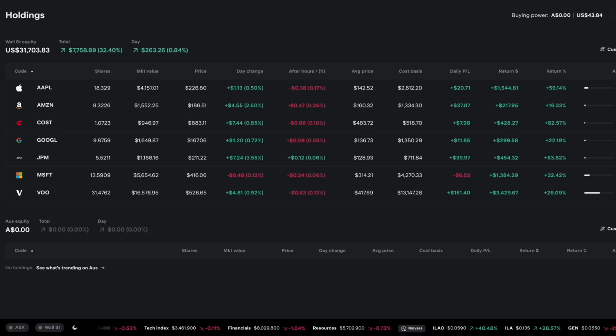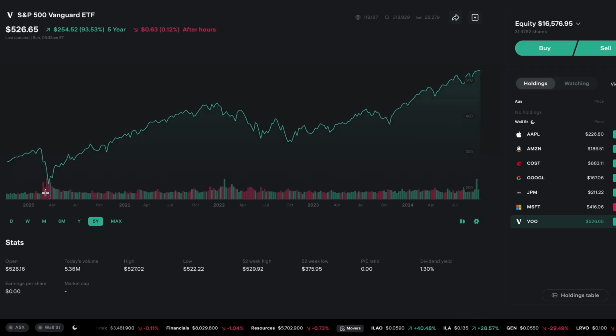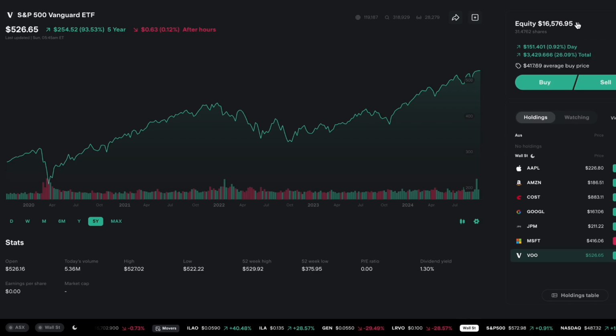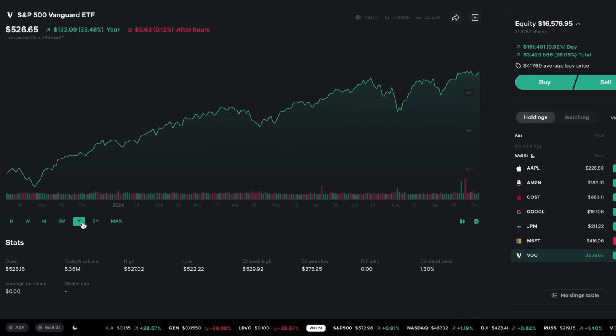And the last one to finish up is VOO. So this tracks the S&P 500, and it is my biggest individual holding by far. So it's $16,576. Keep in mind, this is all USD. So if you transfer this to AUD, it's probably over 20 grand now. And I have 31.47 shares, and I'm in the green, $3,429 or 26%.